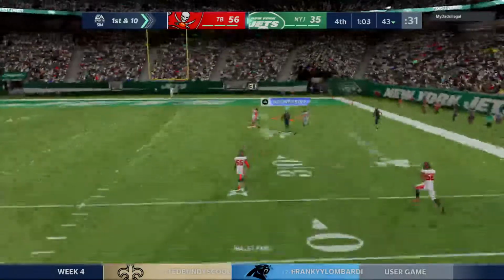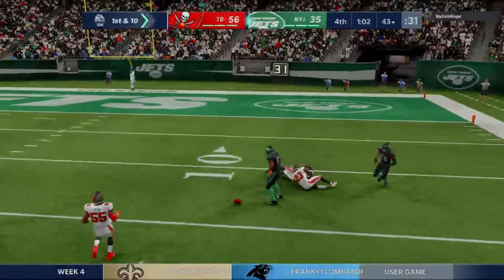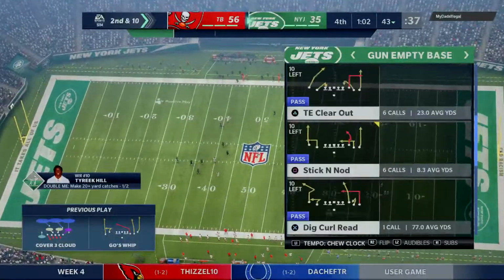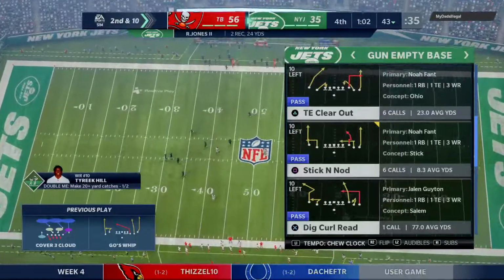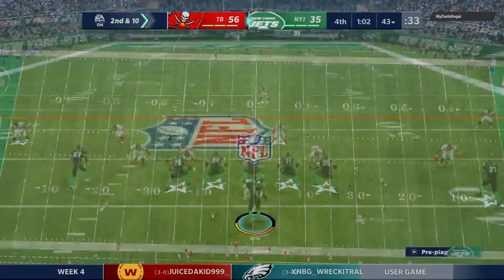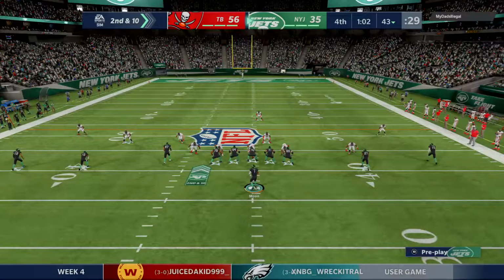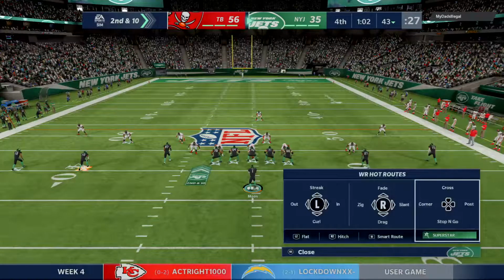He's going to let it fly. And nearly another interception. They've been around the ball all game. They'll probably spend a little extra time dissecting the game film after this one. I think part of their plan was to hit them over the top with the deep ball. They've been unsuccessful all night.